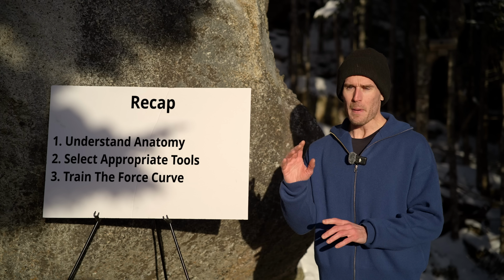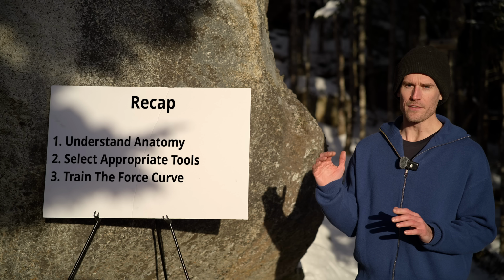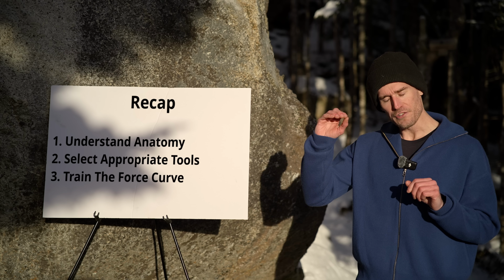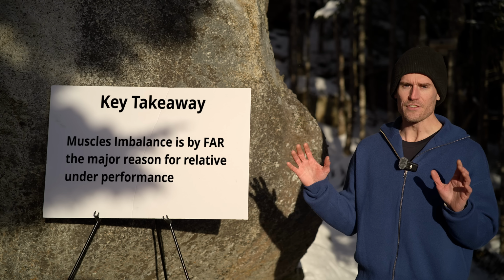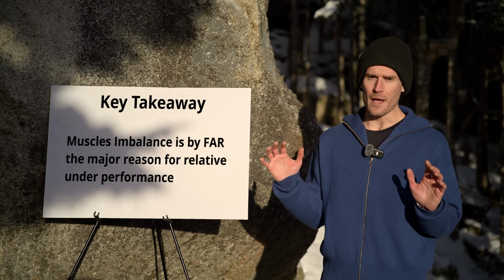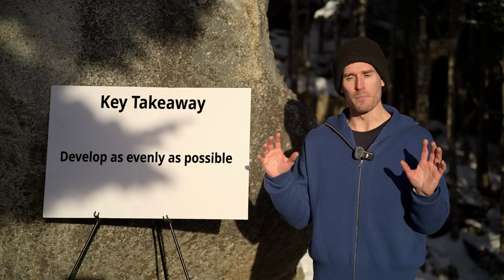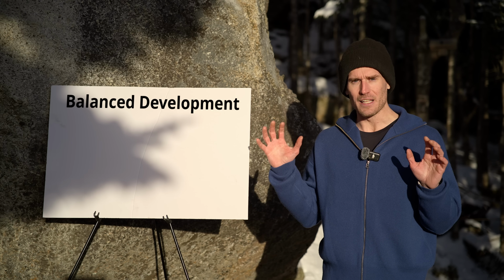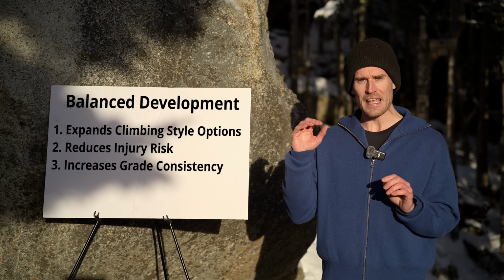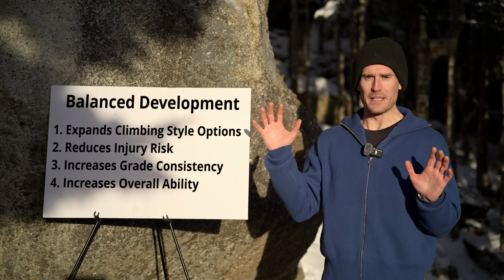To recap, the path to optimal finger strength requires understanding your current muscle dominance, selecting appropriate training tools, and then loading across the force curve. The key takeaways are that muscle imbalance, not morphology, is the main performance limiter in climbing. Our goal isn't to eliminate FDS or FDP dominance, but to develop both systems equally. This balanced development expands your climbing style options, reduces your injury risk, increases grade consistency, and elevates your overall potential.